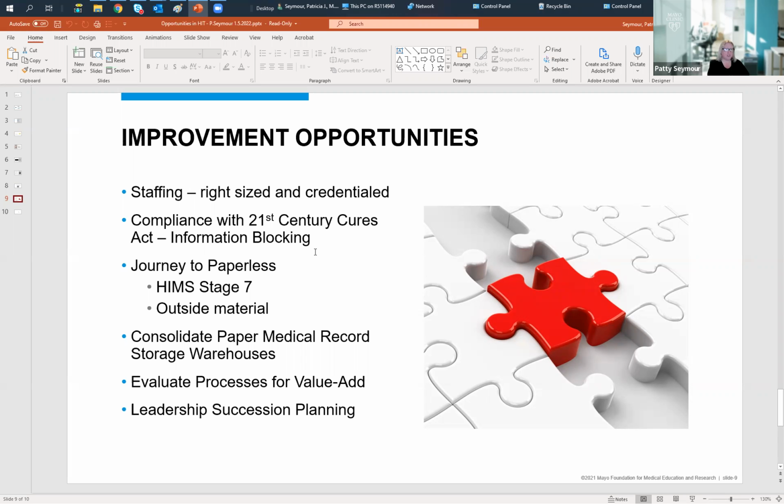And then we have a Journey to Paperless project. And really it's multiple layers. It's really a program and there's multiple projects under it. One of the things it supports is HIM Stage 7, and it's really about how do you stop pushing paper around. And so e-delivery of documents to HIM from whether it's the nursing unit or the clinical procedural area or where have you. HIM Stage 7 says that the scanned images need to be available within 24 hours.